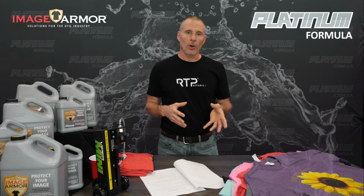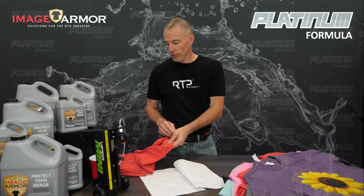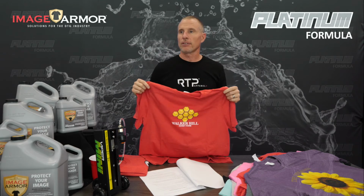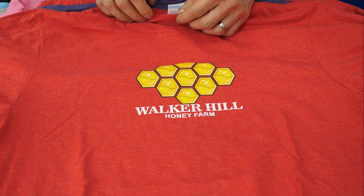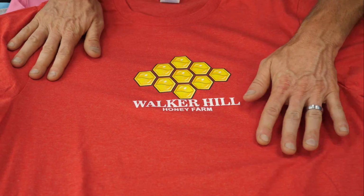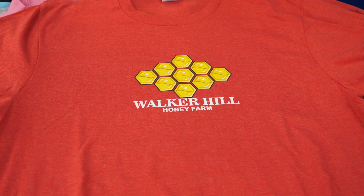And on those more difficult colors, you could cut it down with a little bit of water if you wanted to avoid that even more so, as well as I think this one here. Can we see that one? I think it looks great. Especially for a tri-blend. Yep, this is another Port & Company tri-blend, 15 grams. I took this one home last night and washed it, and it looks great, feels great, as well.